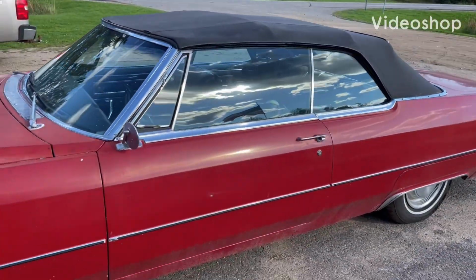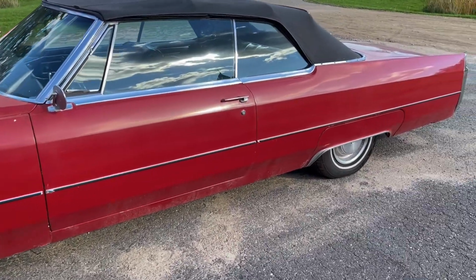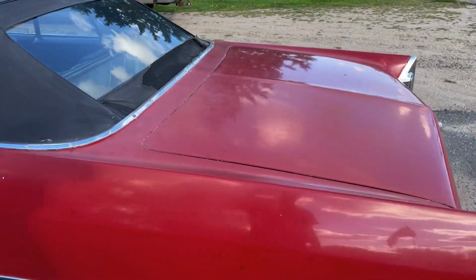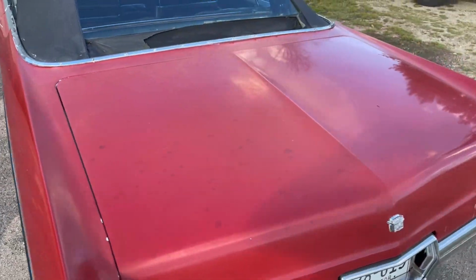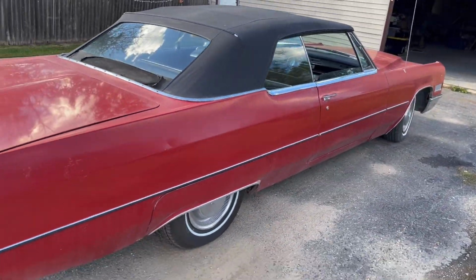Big old hoopty Cadillac. If you guys are interested, it's for sale, $5,500. It's located in Minnesota, so I doubt we're gonna ship it or anything like that. Obviously, it's a two-door convertible.